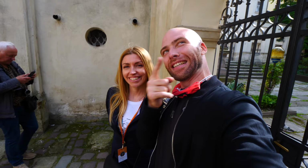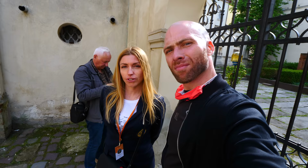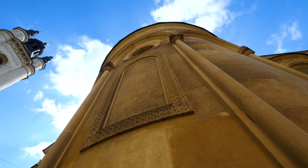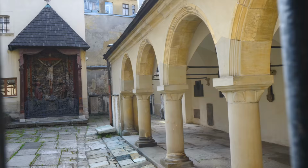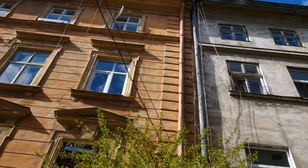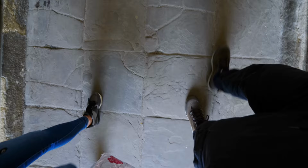What is this? Armenian Cathedral of Assumption of Our Lady, dated back to 1363. Wow. It has the paintings of the early 20th century of the famous artist who immigrated to the United States. His name is Jan Henrich Rosen. The cathedral is active. The community of Armenians dates back to the 14th century, and today we have about 1,500 Armenians who live in our city.